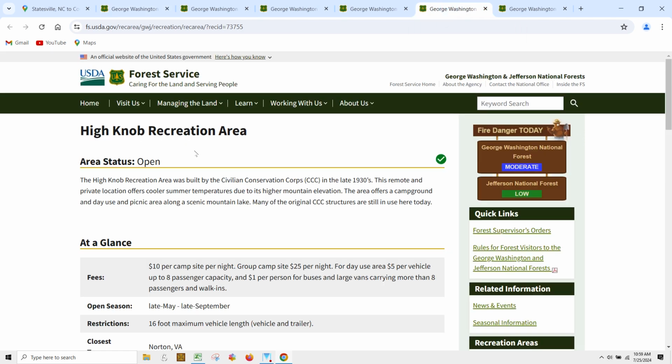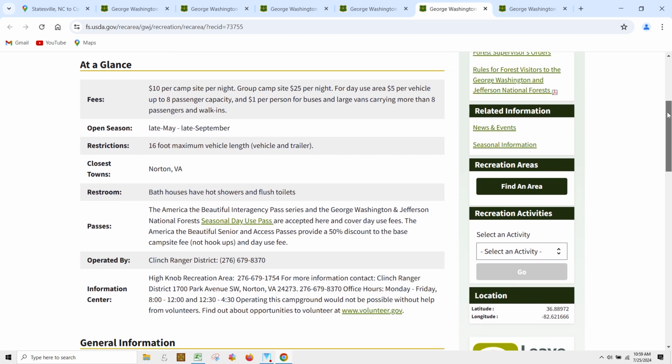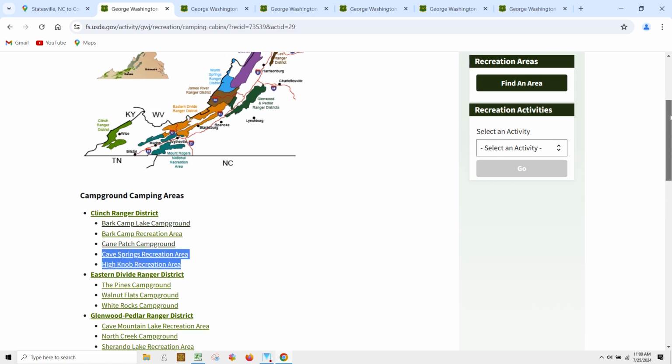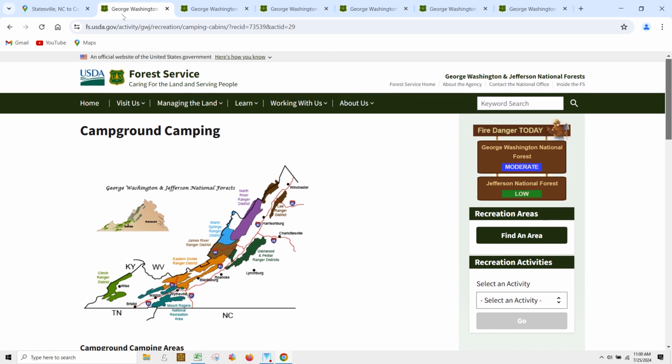That is open. $10 campsites, $5 per vehicle up to 8 passengers. Open May to September. 16-foot maximum vehicle length. So that's a pretty small place, although they have hot showers and flush toilets. So it doesn't look like anything there is going to make us happy. So let's go back to our map.